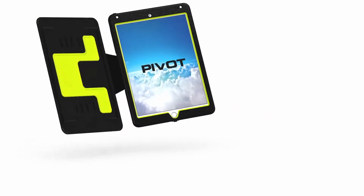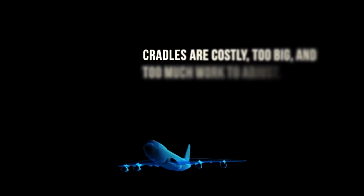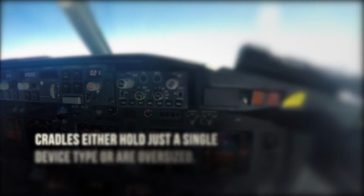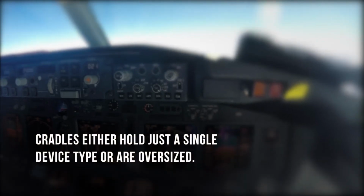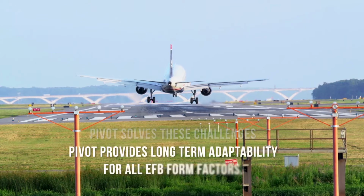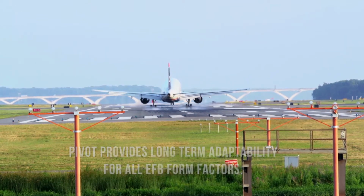That's a big change from dealing with cradles. Cradles are costly, too big, and too much work to adjust. They either hold just a single device type or are oversized to accommodate a lot of devices. Either way, it's not a good deal for the company or the pilot.